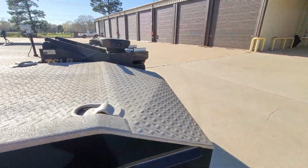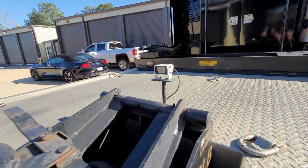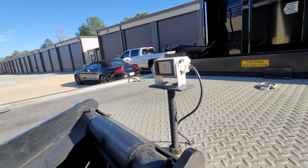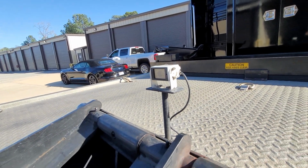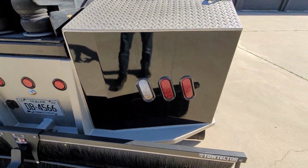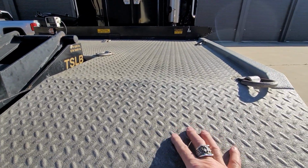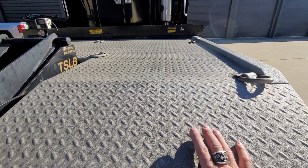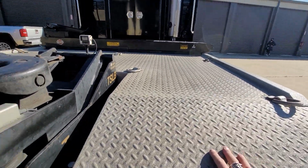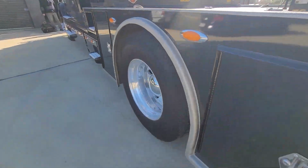The trailer's leveled perfectly on the back here, and if you look closely, you'll see it already has a 4 camera system. He's got 3 mounted. There's 1 extra circuit if you want to put a 4th, but just beautifully done. LED lights. This is a spray-on bed liner, and this is a Chevrolet color code on here. It's a champagne, and the side is a gloss black.